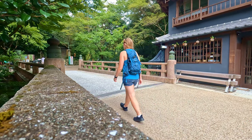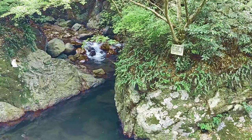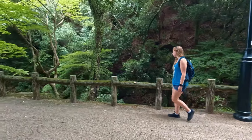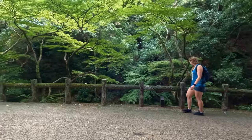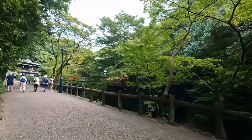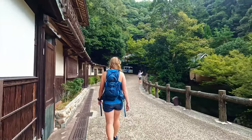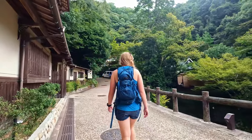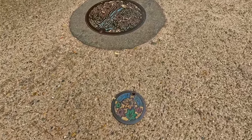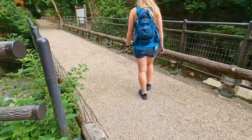Our journey to Minoh Falls started as soon as we got off the train at Minoh Station. As you travel towards the falls, you walk along the small streets past a ton of small shops. Around 95% of the manhole covers in Japan have designs, many of which are based on the local area.